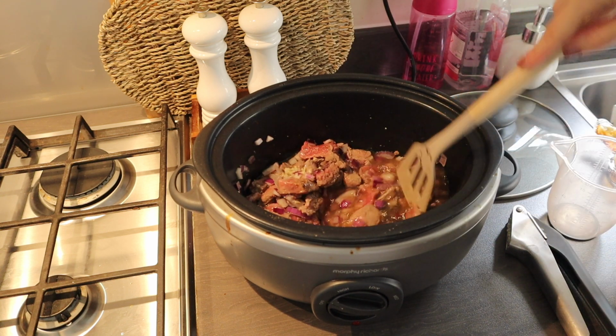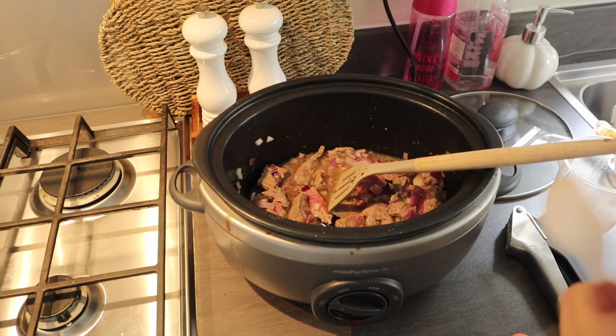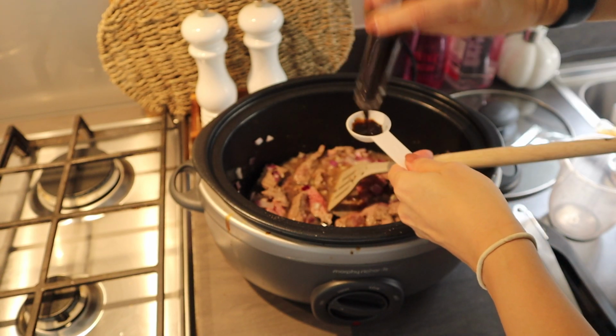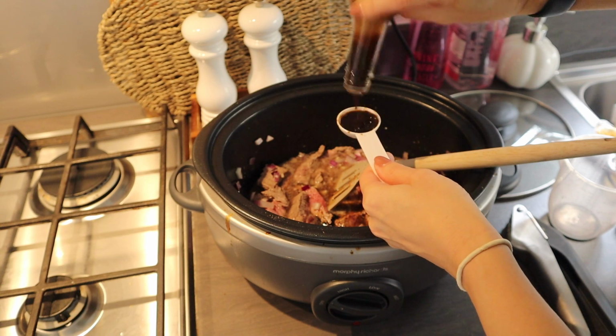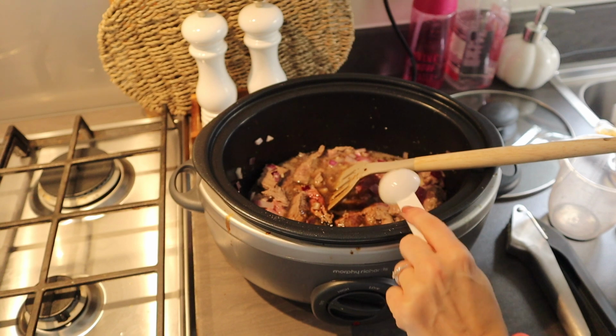And don't worry, it will just kind of dissolve as it's heating up anyway. Then you want to add around 2 tablespoons of Worcestershire sauce. So this gives it a really nice flavour. You might think 2 tablespoons is quite a lot, but I find this is what gives the stroganoff a really nice flavour.